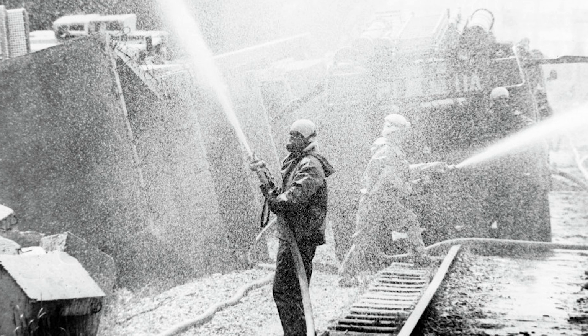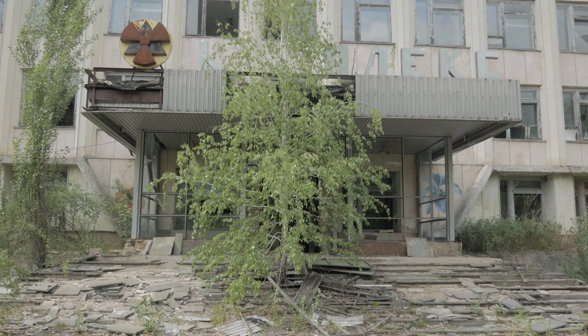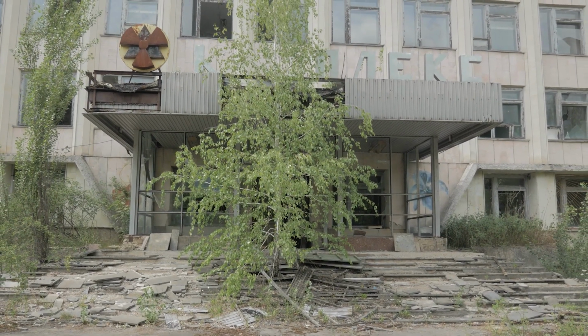Two plant workers died instantly in the explosion, and 29 more plant workers and firemen would die just months later due to acute radiation sickness. However, the full extent of the casualties would be the many who were subjected to the radioactive fallout and would die years later from cancers, thyroid disorders, and other radiation-related illnesses. The disaster had long-lasting effects for both communities and the environment alike.